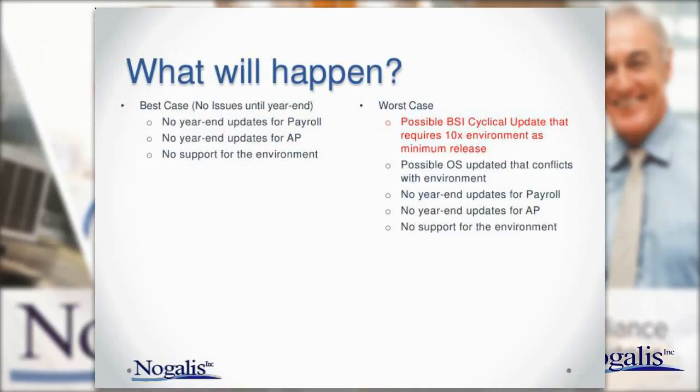Now, the worst case scenario, and this is just working with customers and hearing from a lot of different people. I'm not saying any of these things are going to happen. But one possible scenario is that BSI, which is the great software that provides all the tax calculations and information for you, could release a cyclical update that requires a version 10 environment as a minimum release. Now, if that happens, that means you can't upgrade to that cyclical. So you'll be left on the previous cyclical with the previous calculations, and you won't be able to update your tax information. Now, that to me is actually the most clear and present danger of this, right?